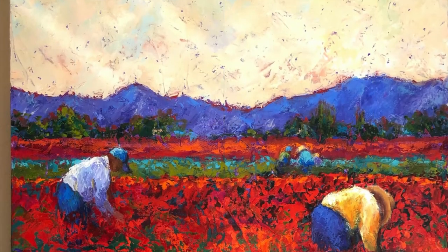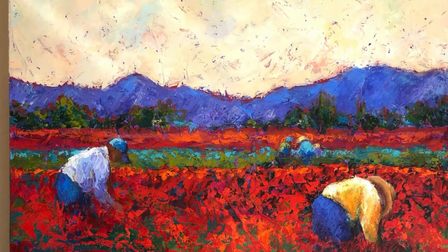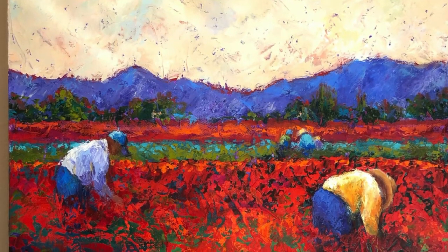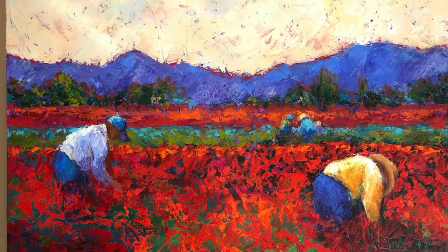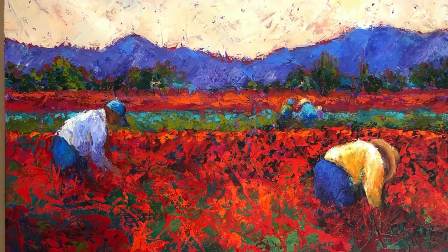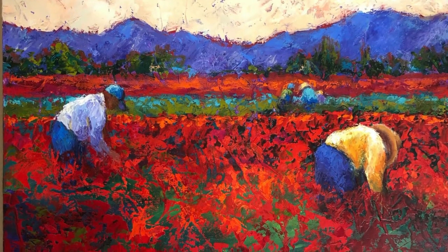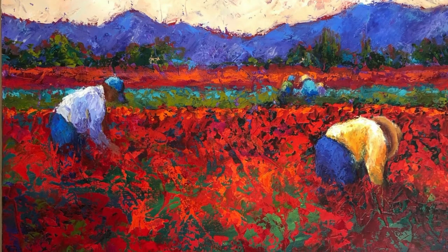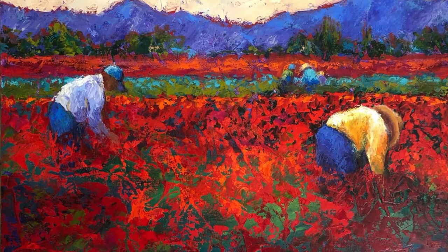Jerry DeRochers did Chili Harvest. She has done so many pieces that look so similar to this, but each one is unique. And she captures the colors, she captures our mountains, she captures the work that people do in our area. And so we're thrilled to have this particular piece in our collection. Certainly very colorful, very, very local in its appeal.